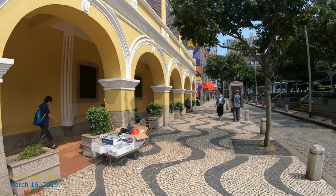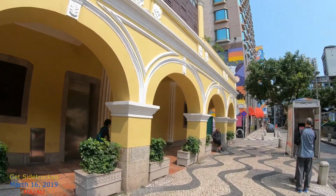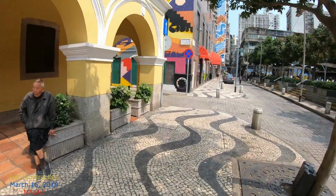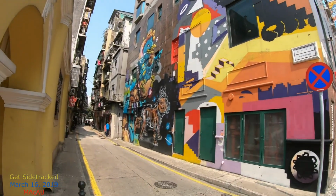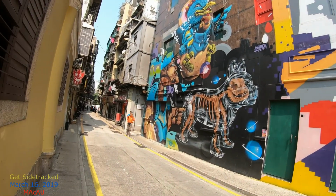Because this has all the Portuguese tiles, so you can see the black and white tiles and then the yellow. I think the Opium Museum is somewhere in this area too. Not sure where. So we're gonna follow it down. I think there's some pretty good artwork right there. Amazing artwork. And on this corner too, I remember this. I've taken pictures of this artwork before. It's beautiful.